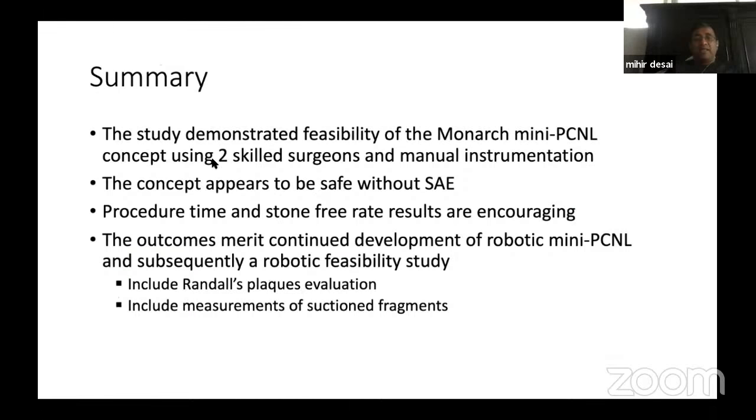So to summarize, in this phase one study, we demonstrated the feasibility of the Auris system for producing a PCNL, again with manual instrumentation. And again, to reiterate, this is not the intended commercial product, but just to basically validate two essential components of the eventual robotic platform, which is the percutaneous catheter as well as the irrigation fluid system. The procedure time and stone free rates, even in the manual setting, were encouraging. And so the next phase is currently ongoing, and hopefully we should have some clinical data on the robotic system within a year's time frame.